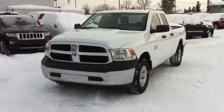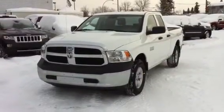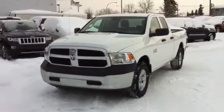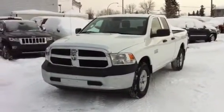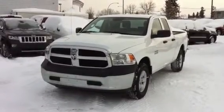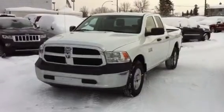I'd like to show you this 2013 Ram 1500 Quad Cab. This truck is an ST model, which is the base trim level, although it does have the SXT appearance package, which gives it chrome grille surround, chrome front and rear bumpers. The truck also has the coated 17-inch forged aluminum wheels.